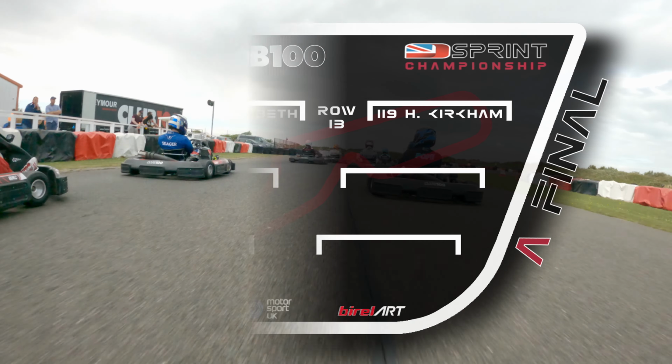Really high-speed part of the circuit, and luckily all 3 of them, apart from being a little bit shaken up, were okay. But as we get round to this part of the circuit, we were thinking, I'll be surprised if this doesn't get red flagged.